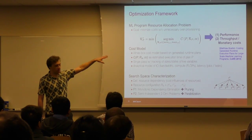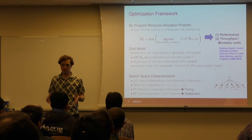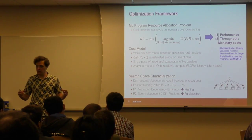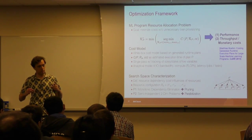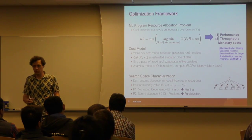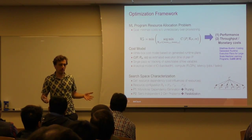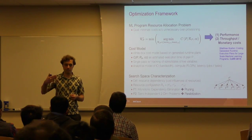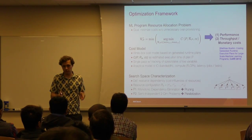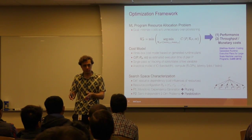Now, to be able to solve this optimization problem, we need to construct a search space. And the way that we construct the search space, broadly speaking, is to break the program down into chunks and to group those chunks together according to what data structures those chunks depend on being in memory. And once we've segmented the program like this, we basically have divided it up into waves of parallel execution. And for each wave, we need to pick what is the amount of resources that are dedicated to the driver node and to the executors.